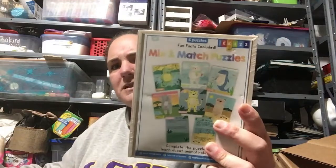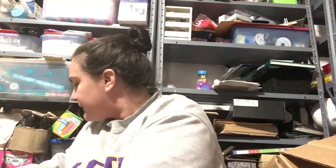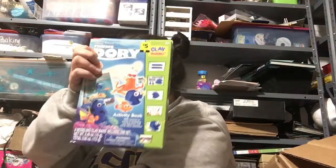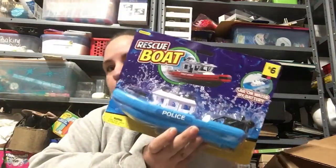Found this mix and match puzzle. This was originally from Target. Probably, I don't know where I got it from, if I got it from Target or dirt cheap. Some more of the cars and the things. And then art set, the clay set. I found this boat for a penny.